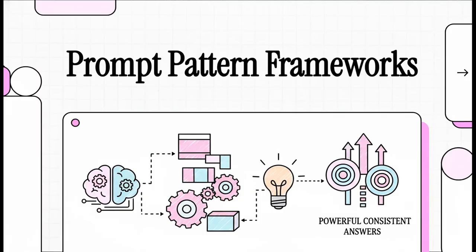Ever feel like you're just not getting what you want out of AI? You know the answers could be more powerful, more consistent, just plain better? Well, today we're diving into the frameworks that can totally change how you interact with these tools. We're talking about prompt patterns. Let's get right into it.